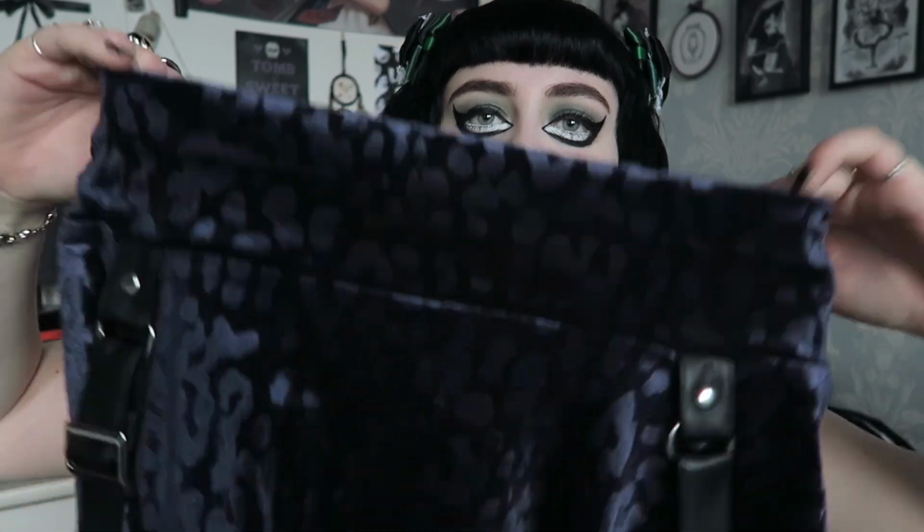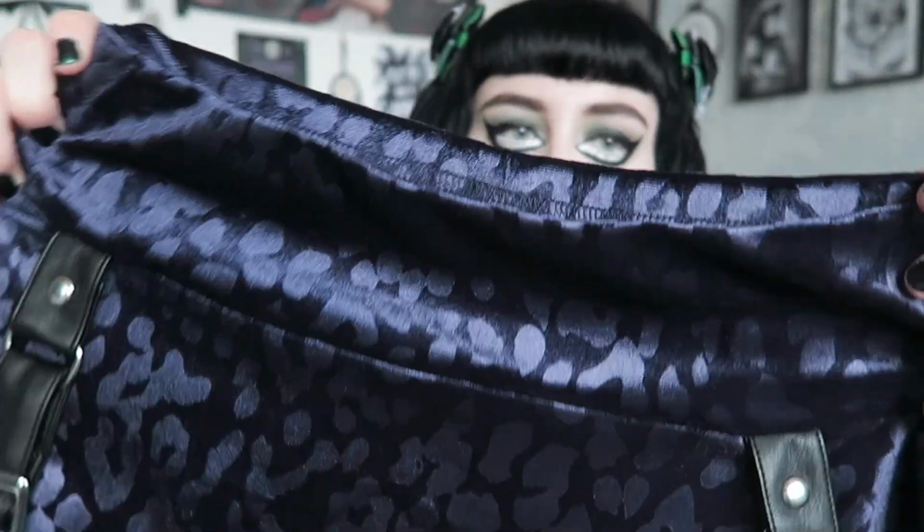I think it has to be like that, probably because there's no zip in it. Again, I've had other skirts that haven't had a zip that have been non-stretchy, so nice to see that. This makes it a lot more comfortable. So the details of this one is it's got a really nice thick waistline. Now this doesn't have that annoying thing inside that twists.